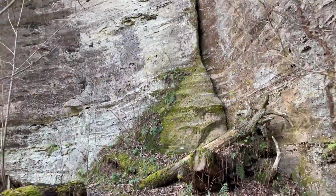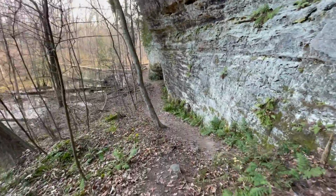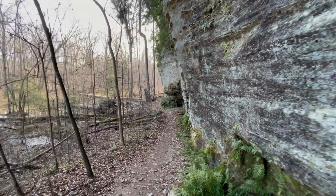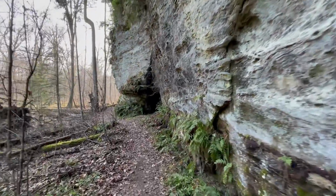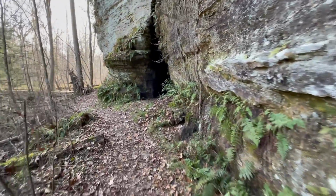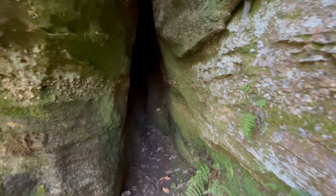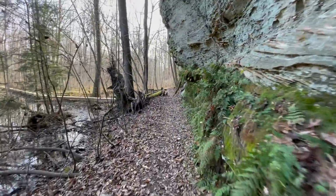And another continuation of the smooth cliffs, or rock wall, I guess, would be more appropriate. There's this neat little crevice opening in the rock wall here. Unfortunately, it doesn't go anywhere. But from the distance, it looks like you could get in there a ways. In reality, it's maybe 10 feet if you really didn't worry about getting stuck.